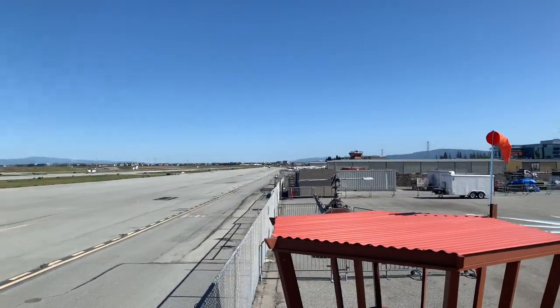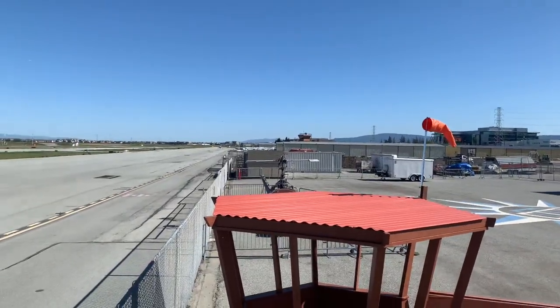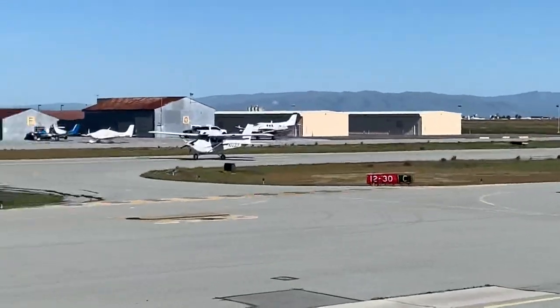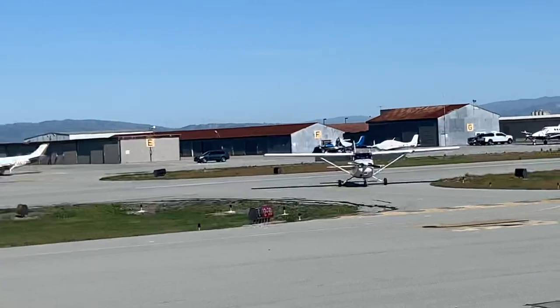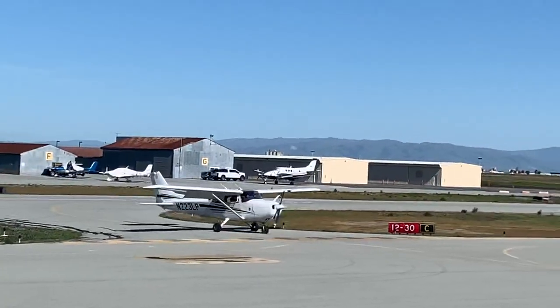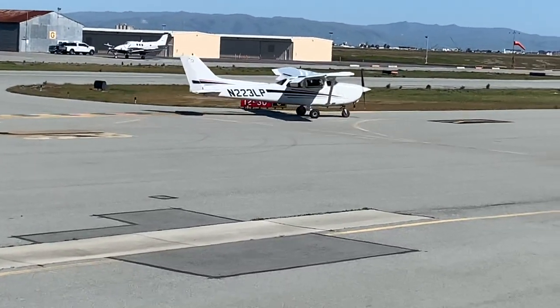Control tower is right there. Yes, that building right there. Winds up. That's November 223 Lima Papa.